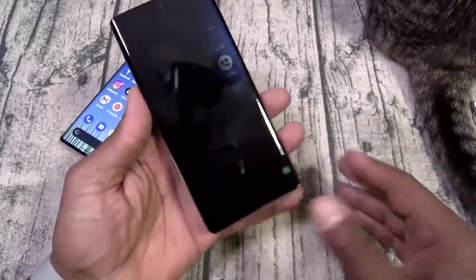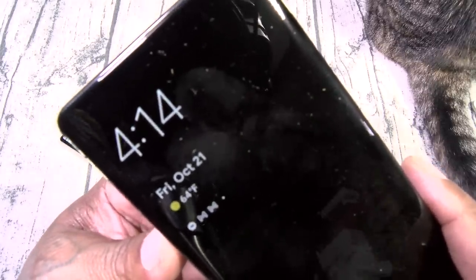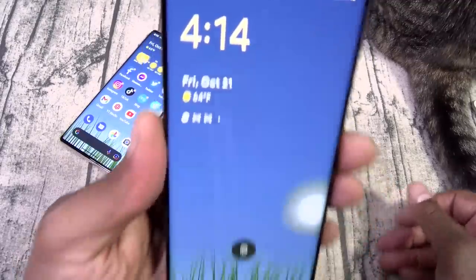Next, you do have an always-on display. Okay, we already talked about that. It is pretty bright. The one highlight to the always-on display is you do get the different icon for the weather.